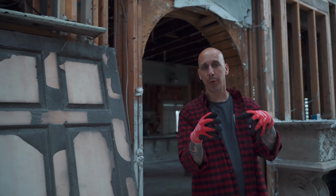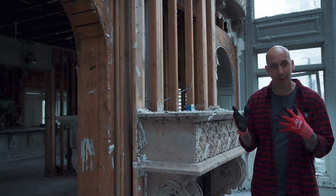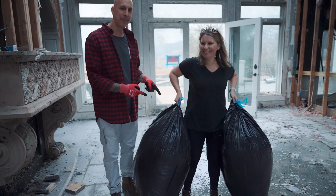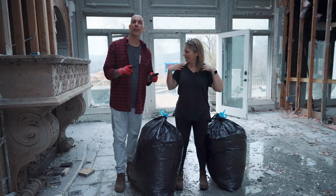And then a not so great part of the day was looking at my fireplace that I've been trying to save. Hey, oh, here we go. Linda wants you to know she's doing some work. Look at this. First time I've seen her carrying bags all day long, other than shopping bags. He's lying.